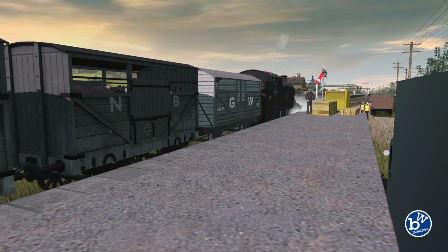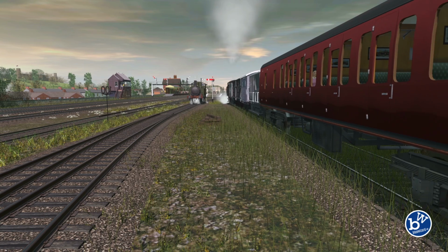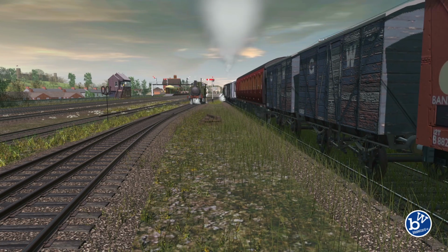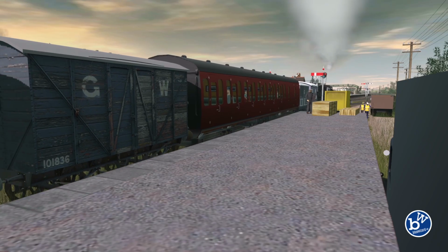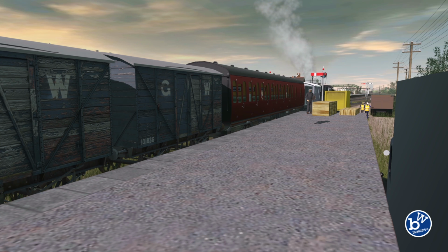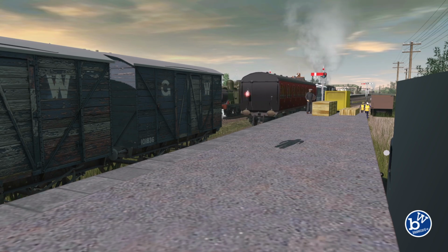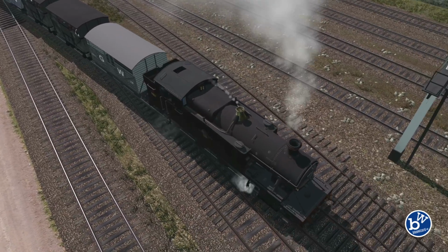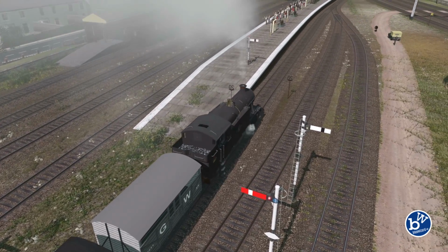The signal's got to go, that's it. Now it will stop in a rather odd place, but it has to let the M wagons off. So these M wagons now let go. Now we'll take the passenger carriage over to the island platform there, and then that will be let go. And a little 1400 will be taking it back down the branch line, hopefully, maybe.